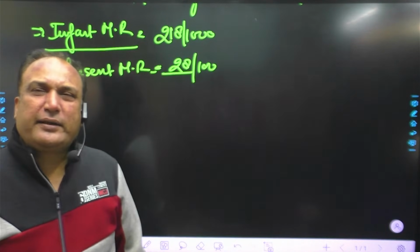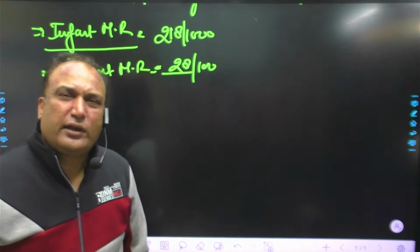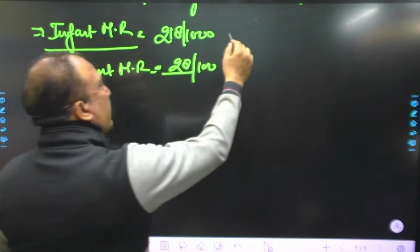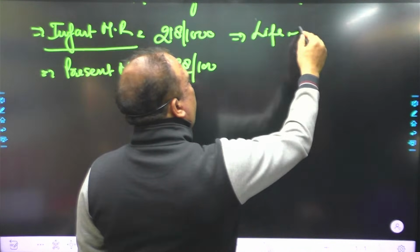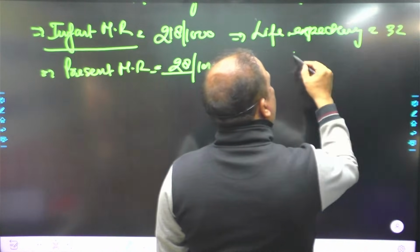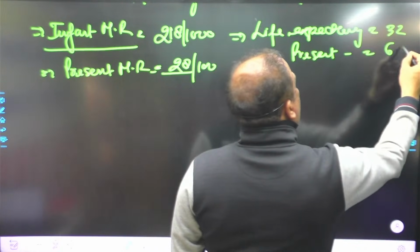Life expectancy was also very low, 32 years in contrast to the present 69 years. At that time life expectancy was 32, and at present, as described, 69.